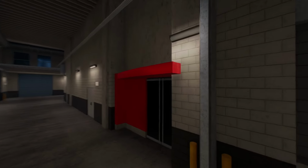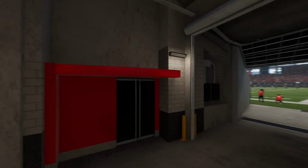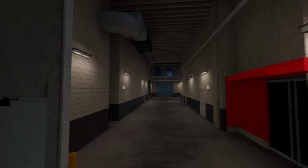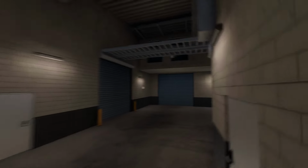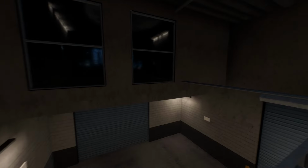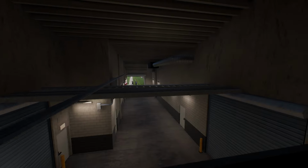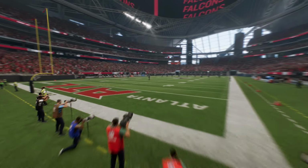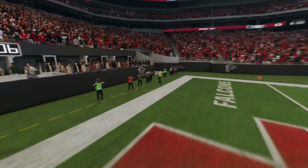And we're finally back to a locker room that actually has some detail. The last couple haven't had much detail, which is kind of weird, to be honest. But this one's a little bit more bright and vibrant. We have random windows up here that take you to complete darkness. Literally darkness. You could just chill in this little darkness retreat right here. Aaron Rodgers would be so happy about that one.